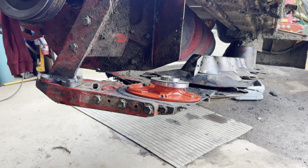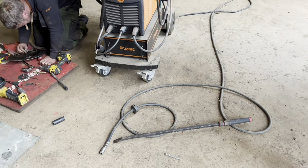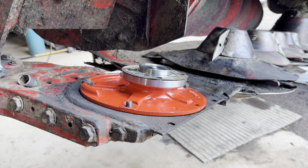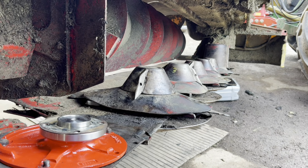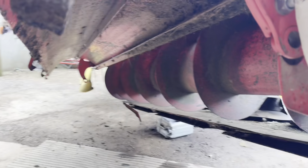So the new shiny bits are now going on. Got the skids to go on there. Tony's just making sure they're all right. So yeah, this bit will go on here. Gearbox up there. Happy days. Hopefully, give it an hour or two, and we'll be back in business.